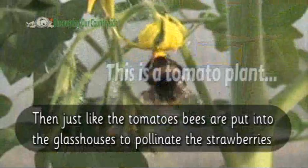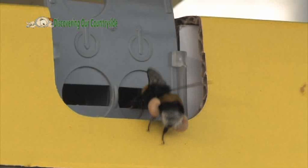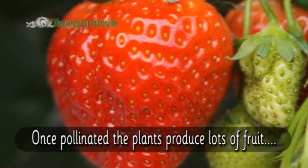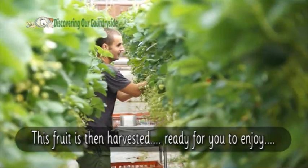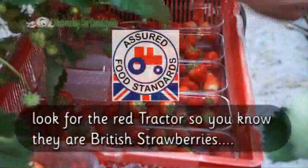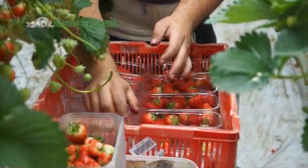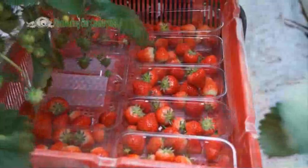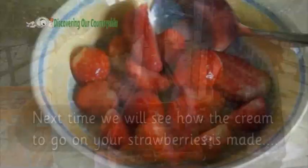Then, just like the tomatoes, bees are put into the glasshouses to pollinate the strawberries. Once pollinated, the plants produce lots of fruit. This fruit is then harvested, ready for you to enjoy. Look for the red tractor logo so you know they are British strawberries. Next time, we will see how the cream to go on your strawberries is made.